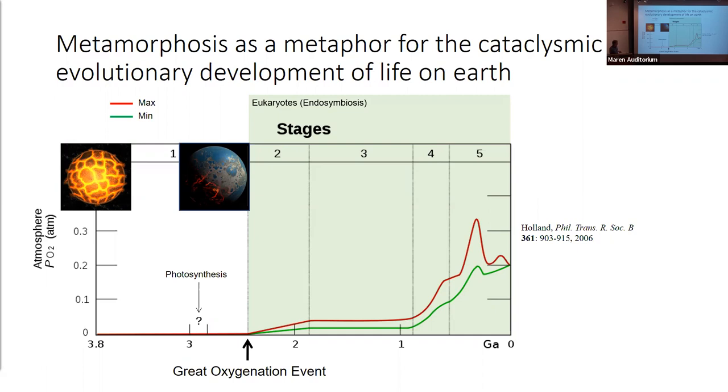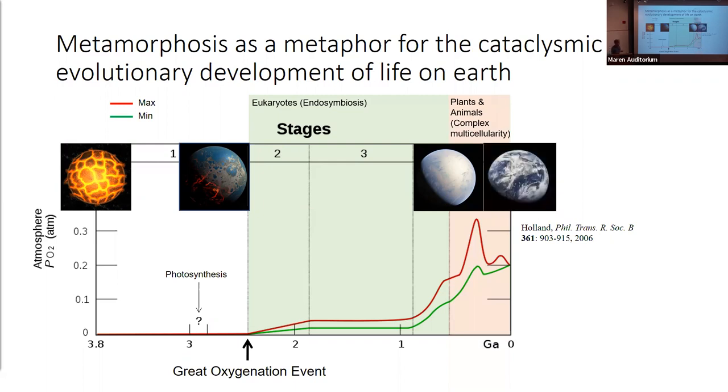And then much more recently, there was a period of time where we had the snowball Earth about 700 million years ago, where you had these rapid ice ages and you had glaciation that basically covered the Earth. And oxygen really began to take off at that time. And that was when you had really the first complex plants and animals, complex multicellularity happening. And the modern Earth. So this, in a sense, is kind of a metamorphosis of the planet.